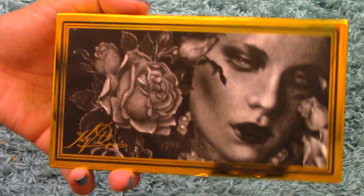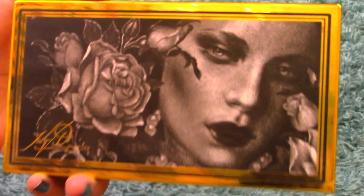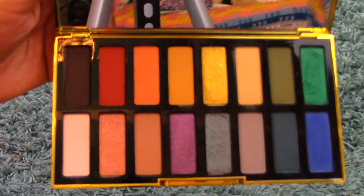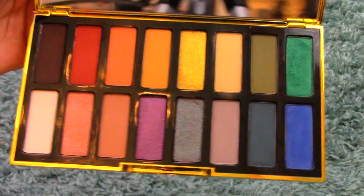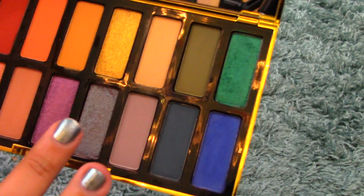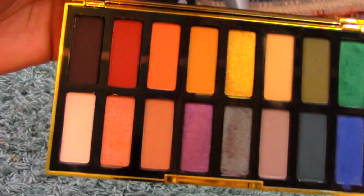The next palette in here I bought right before the whole controversy around Kat Von D, and I know a lot of people do not like this palette. I actually really enjoy this. This is the Kat Von D 10-year palette. I love it. I think it's great. The colors in it are very, very unique. It's a really different style of palette. I love the unique creativity, that these are colors that I don't have elsewhere in my collection.